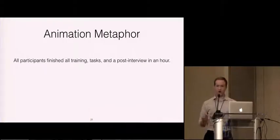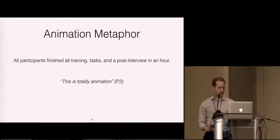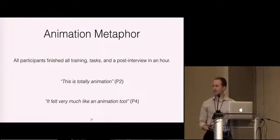So in our evaluation, all participants within their 1-hour session were able to accomplish all 3 tasks, as well as a post-interview and their training. And the tasks were completed, and they were happy with the results. It was their satisfaction. And of course, people related this to an animation tool, saying that, this really is animation.